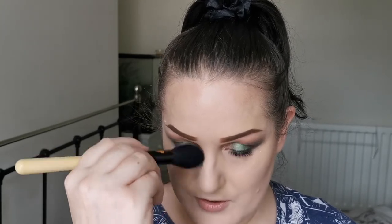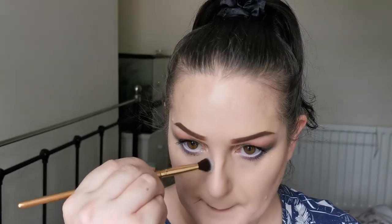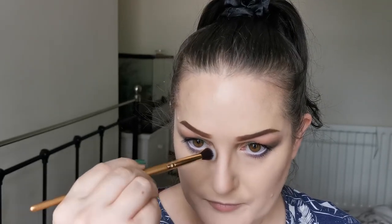I'm going to dab a tiny bit just down the side of my nose there. And also, yeah. I don't know how much that helped actually. Let's get a big fluffy brush and do it. That's better.